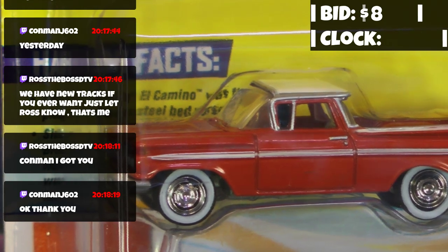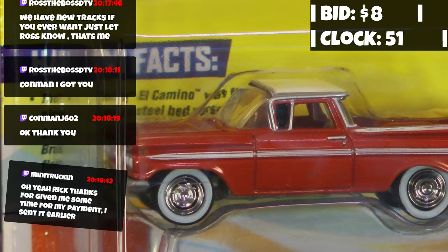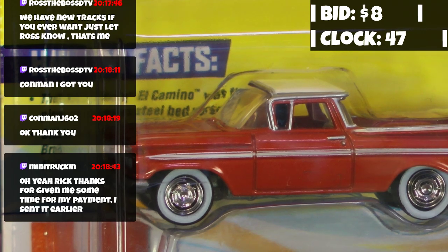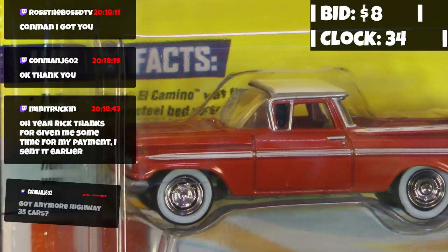Eight in the bid. Alex Couturon, who wants it? Check it out. Funk Soul Brother, check it out now. All right, okay, Mini Trucking. All right, check it out. Here we go. Out the door. Eight in the bid. Here we go. Alex Couturon has the dealio. He's got the dealio. All right.